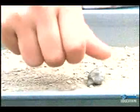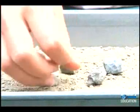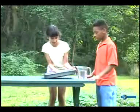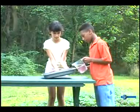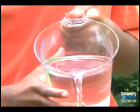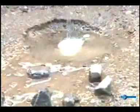To see how erosion works, put some pebbles in the middle of a pan filled with sand. Then tilt the pan slightly and pour water onto the sand. Notice how some of the sand washes down the pan, but the heavier pebbles may move only slightly.